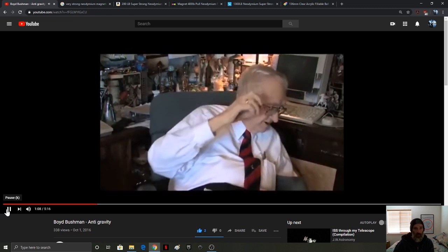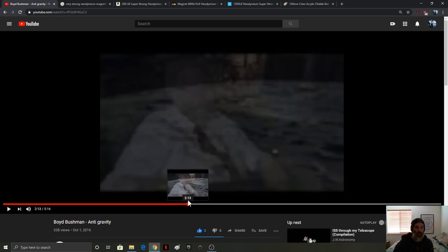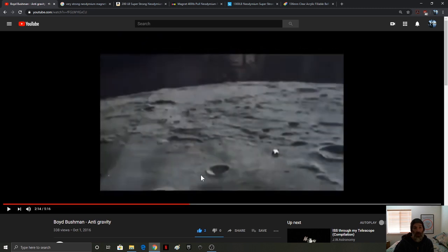And Galileo, in all his endeavors, he went okay, up, and so on. Galileo dropping things, and they hit at the same time. They show the astronauts dropping the feather and the hammer on the moon. We'll let him continue now.